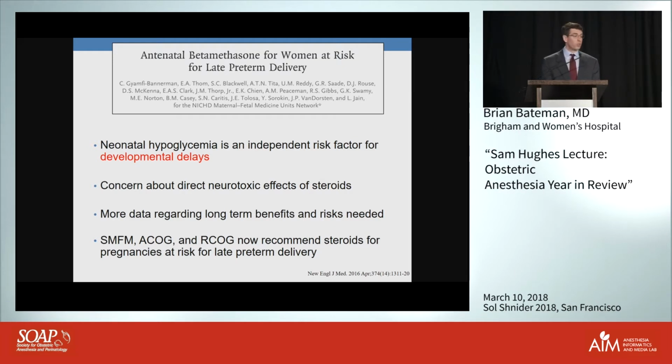There's also been some concern raised in the literature about direct neurotoxic effects of steroids on the developing infant brain or fetal brain. So more data are needed regarding the long-term benefits and the risks associated with steroids administered for infants delivered late preterm. That said, SMFM, ACOG, and the Royal College of Obstetricians and Gynecologists all now recommend steroids for pregnancies at risk for late preterm delivery.